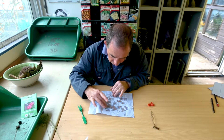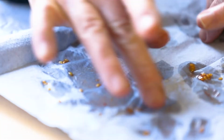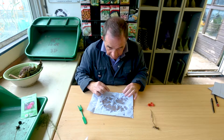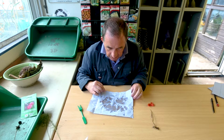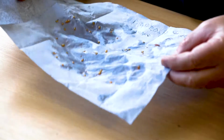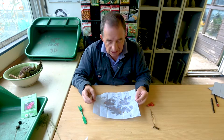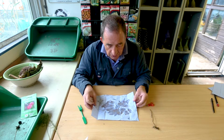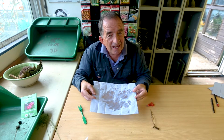Each one of those little yellow dots is a potential tomato plant for next year. I've written along the top there to remind us what the variety is. So that's Ambrosia from 2019, and we'll just leave that on the sunny windowsill, and after a few days they will have dried out nicely, and then we can just gently scrape them off the tissue paper and put them in an envelope, and there's the start of next year's tomatoes.